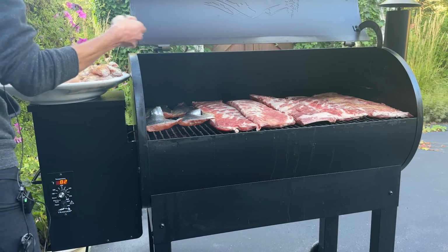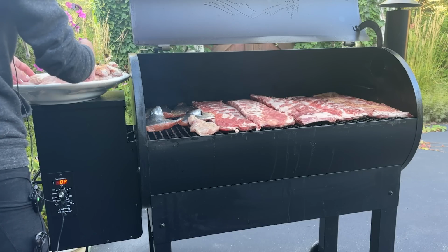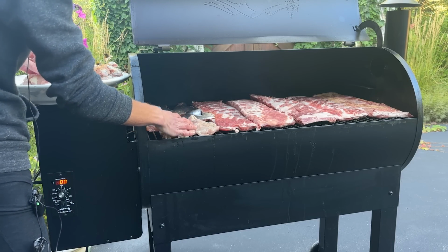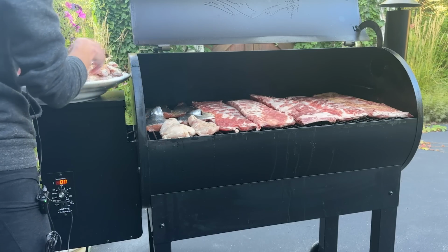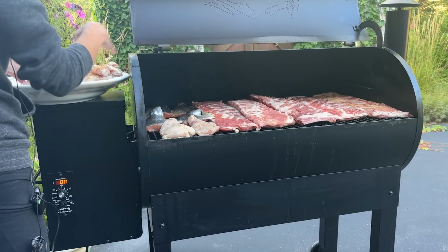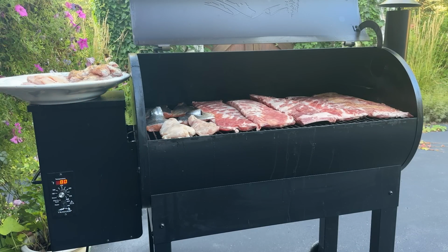I'm gonna have to get some chicken on for Bella here. I might have to wait for the chicken wings because I don't think I can fit all of it. Once I take the salmon off, I'll switch it and add some chicken wings. But that's how it is.